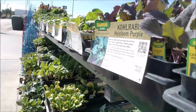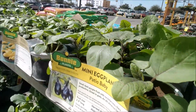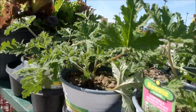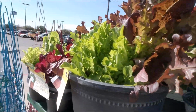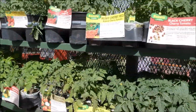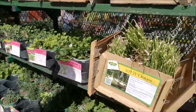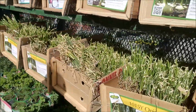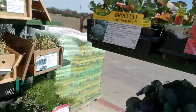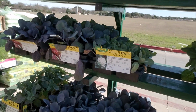And then we have some heirloom purple. And some mini eggplants. Heirloom squash. And we have all of these spices and cherry tomato plants, some rosemary, some curly parsley, and these are some onions. It smells so delicious. Onions, and then they have broccoli, heirloom Victoria, and this is some cabbage.